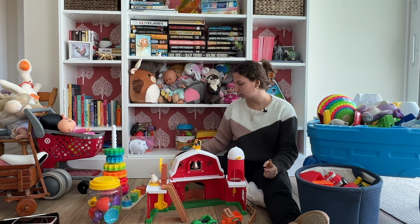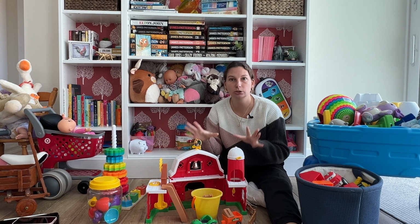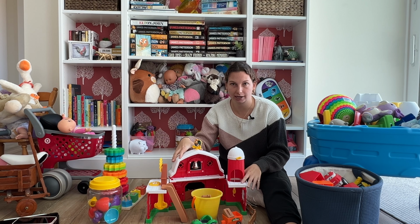So what we do is that we keep a little bucket that all of these pieces go into, and they sit right next to the farm so that when we clean up, she understands that's where they go and that they play with this house.